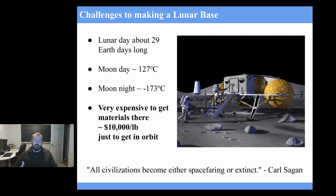And you can talk about other issues like the lack of atmosphere and protection, but let's talk about it from a material science perspective. It is very expensive to get materials there. Heck, just to get something in orbit around Earth, it's about $10,000 a pound. Just to put 1 pound of material in orbit, it's about $10,000. But this is a challenge worth tackling. We should try to expand into the cosmos.